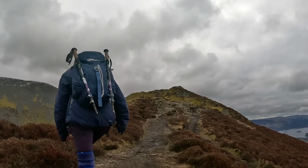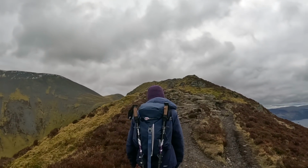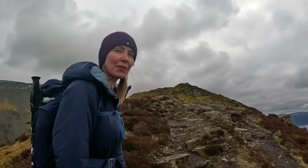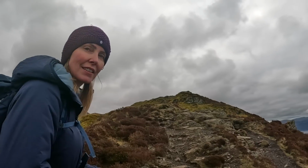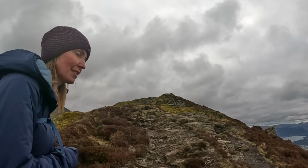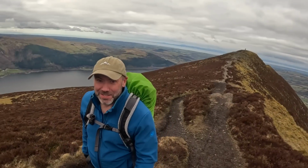If you are doing the Wainwrights, then just let me know what number you're up to, because I think this will be 93 or something for Alison. How many will it be for you? How many will it be for me? Probably, well, I've done these ones, but probably I think I'm on about 197 right now. So pretty close. Some of those are awkward to get.